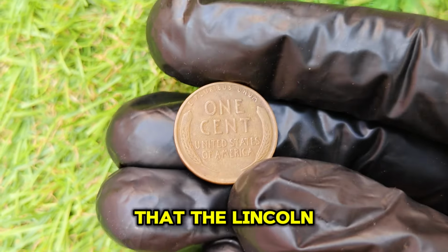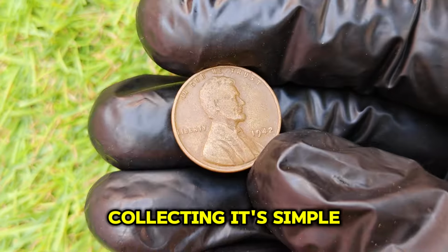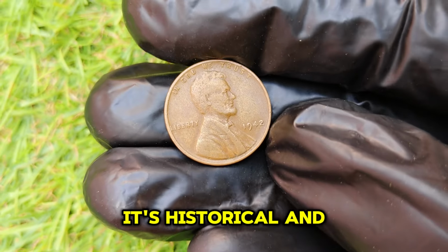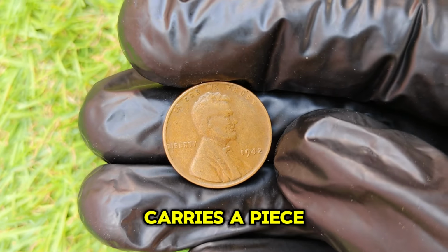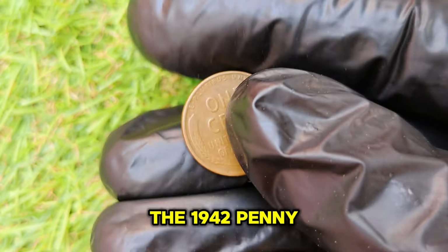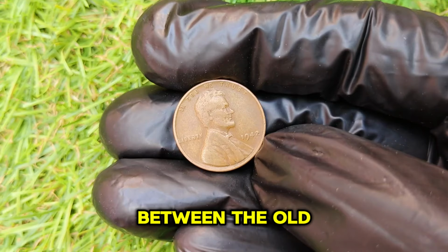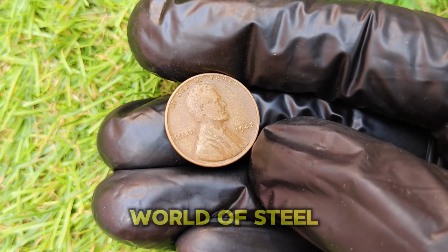Collectors often say that the Lincoln Wheat Penny series is one of the best introductions to coin collecting. It's simple, it's historical, and every coin in the series carries a piece of American heritage. The 1942 penny, in particular, captures the transition between peace and war, between the old world of copper and the new world of steel.